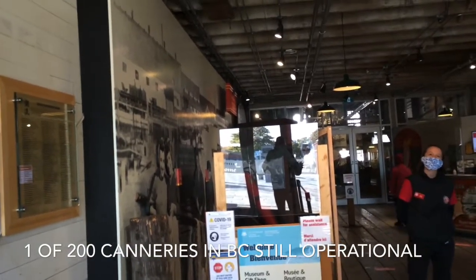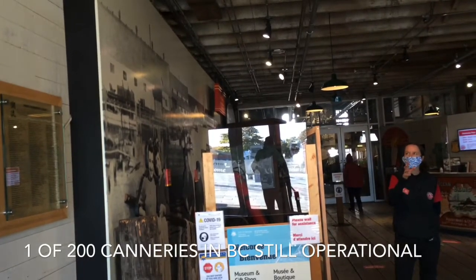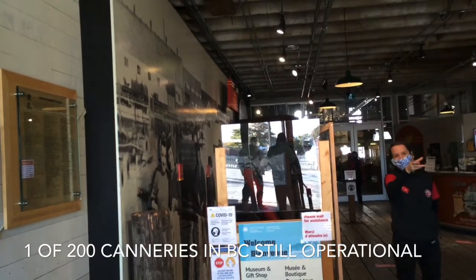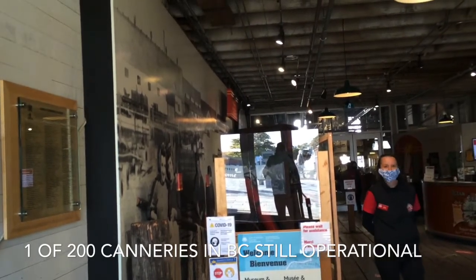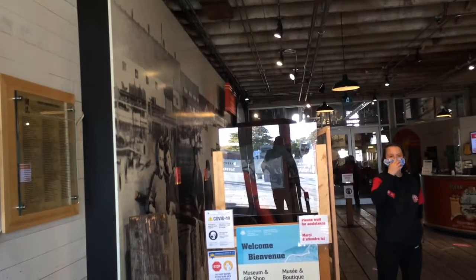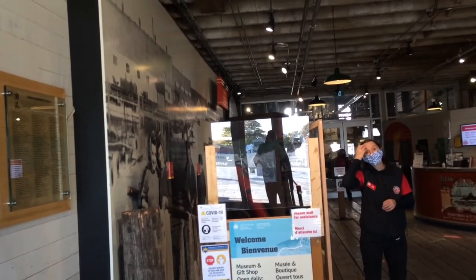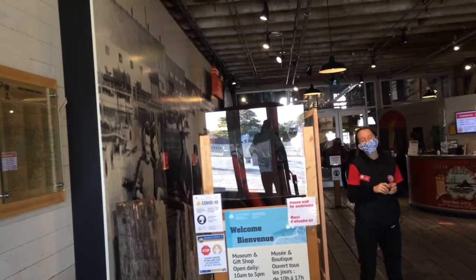None of them are operational anymore? No. Over the span of history, there were like 200 in BC, say 76 in 1901. Nowadays we have one little one operating in Nanaimo, and that's the only one. It's a small scale cannery that still hand packs, and it's owned by a First Nations group. And the rest of the canned salmon that you get nowadays is mainly canned in Alaska.